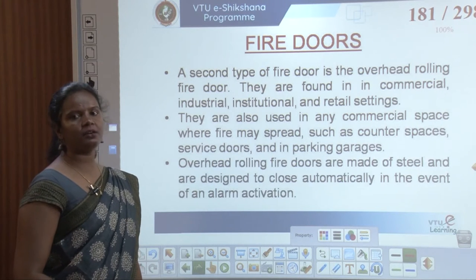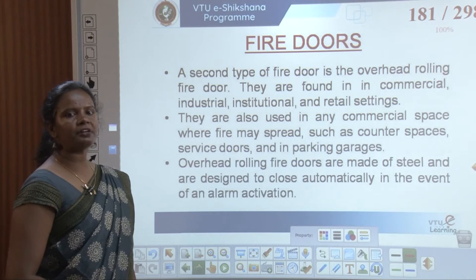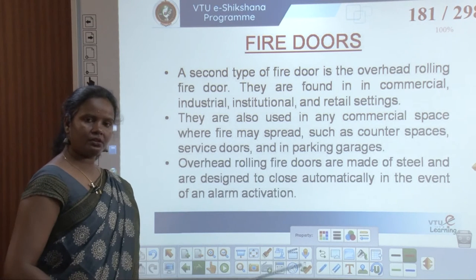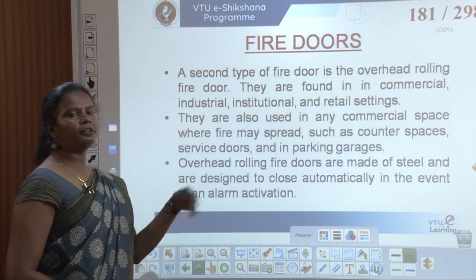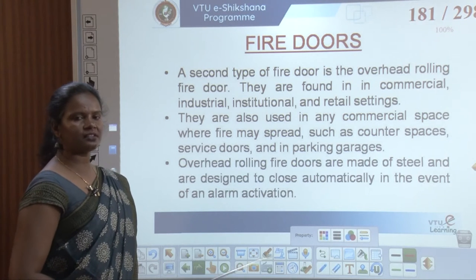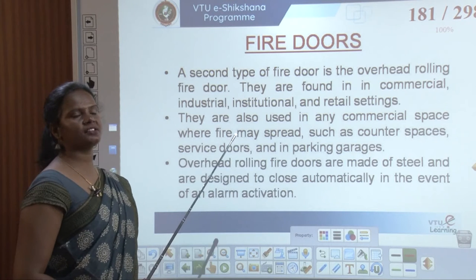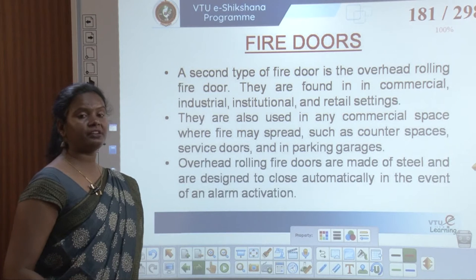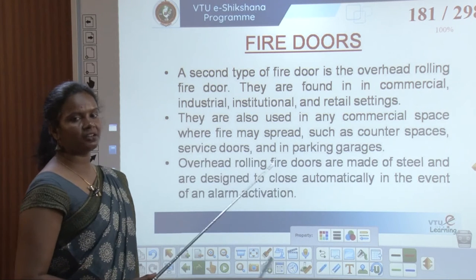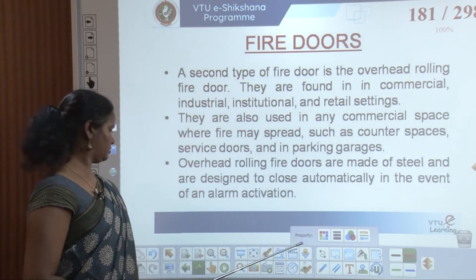A second type of fire door is the overhead rolling fire door. An overhead rolling fire door is nothing but a rolling shutter. They are found in commercial, industrial, institutional and even retail settings. You can have rolling shutters and normal openable doors. They are used in any commercial space where fire may spread, such as counter spaces, service doors and parking garages. Overhead rolling fire doors are made of steel. These rolling shutters are called fire doors when they have a fire resistance rating, and they are designed to close automatically in the event of an alarm activation.